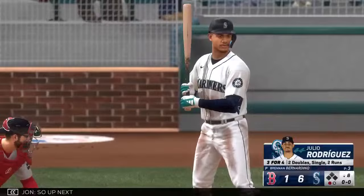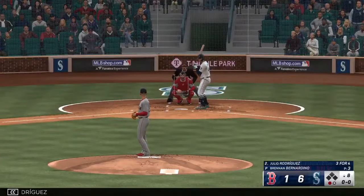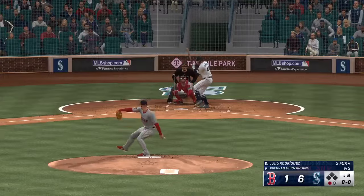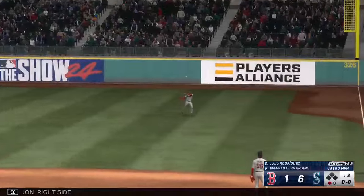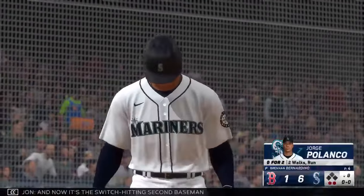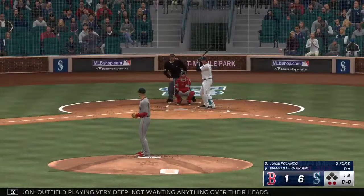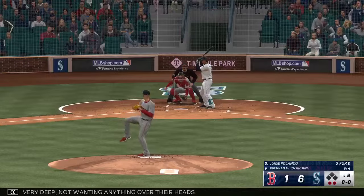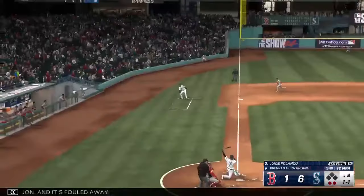So up next, Julio Rodriguez. Right side. Rafaela makes the catch. Two down. And now it's the switch inning, second baseman Jorge Polanco. Outfield playing very deep, not wanting anything over their heads. And he deals. And it's fouled away.